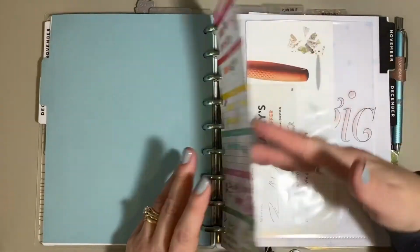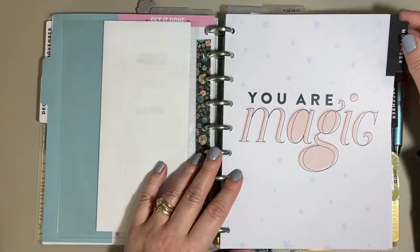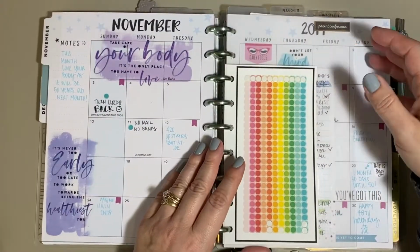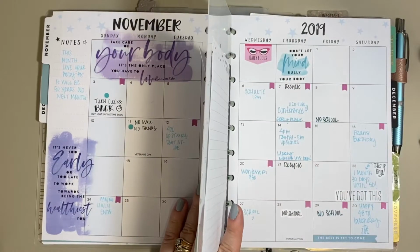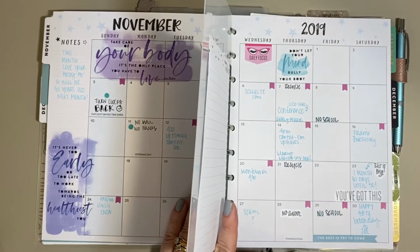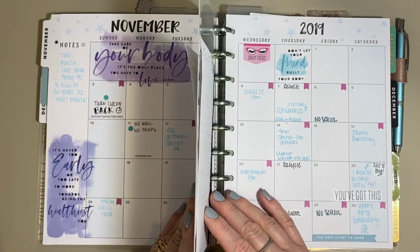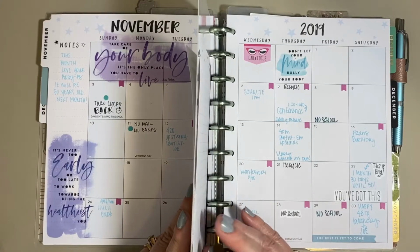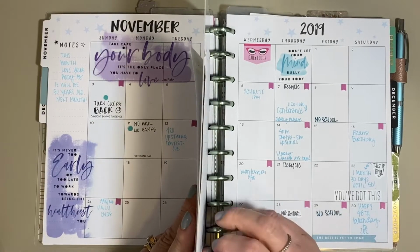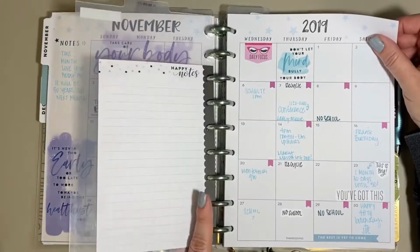And I just have some little pocket I made. And here is my November calendar. Since I already mentioned my birthday's next month, I'm working on me this month to make sure that I bring my birthday year in at a good feeling. I feel good about turning 50. So here's my calendar for November.